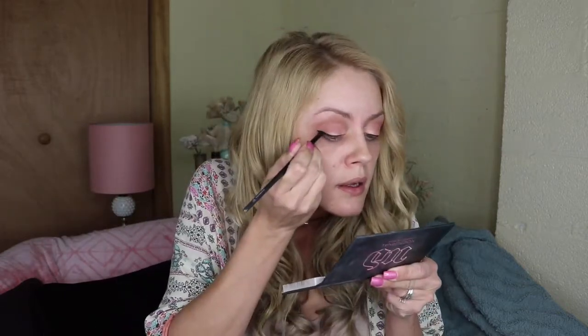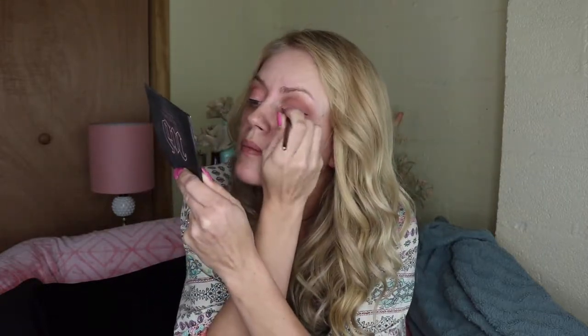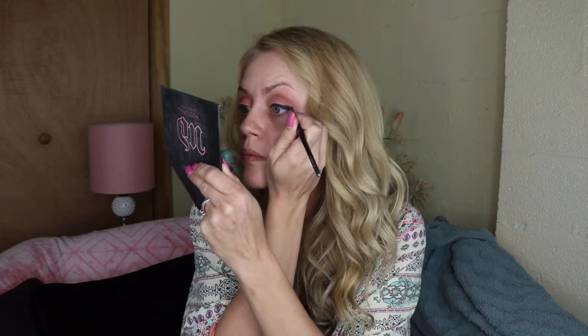We're going to try and save my horrible attempt at winged liner with some Urban Decay in my Nocturnal Shadow Box. Blackout. Blackout saves me all the time when I mess up. We've kind of saved the wings. They're still a little crazy, but we're gonna put lashes on, so it almost don't matter.